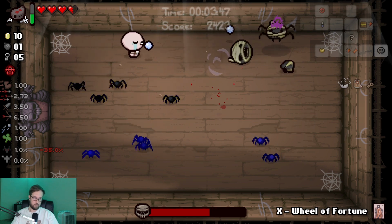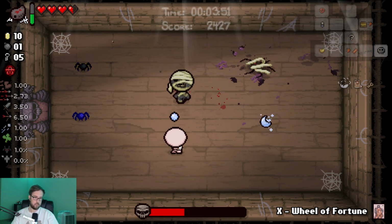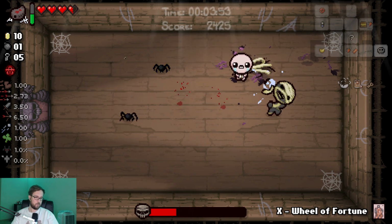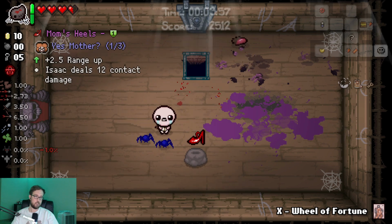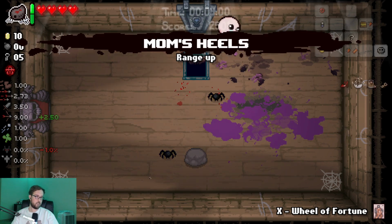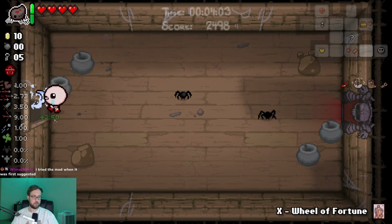We do get hit for damage on the boss fight, taking some red heart damage, meaning our devil deal chance dropped to 1%. However, I decided pretty early on in the run that I wasn't going to care about that, because with quality 1 items, I don't think there's very many of them that I would be willing to pay a heart for anyway.